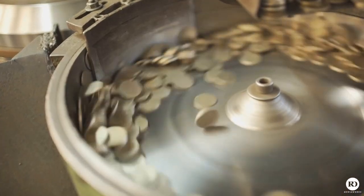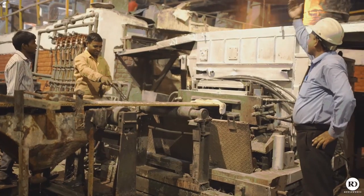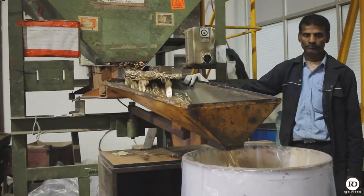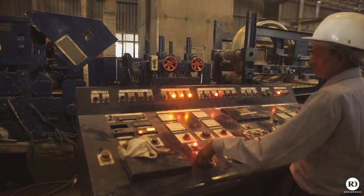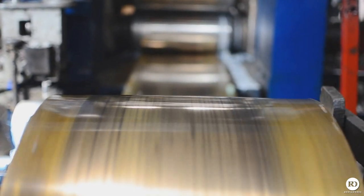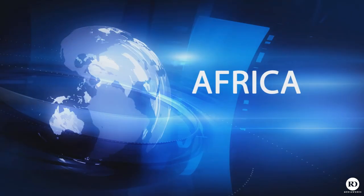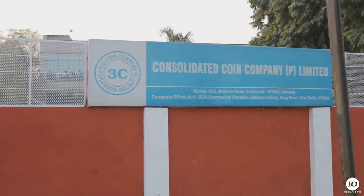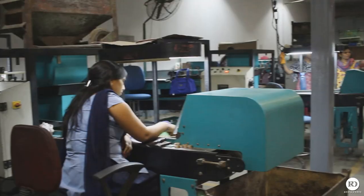Consolidated Coin Company is India's biggest and one of the world's leading integrated manufacturer and supplier of ready-to-strike circulation coin blanks. Consolidated Coin Company is the preferred source of supply to the Government of India mints and also to the central banks and mints in Europe, Southeast Asia, Africa, South America, etc. Our company enjoys a reputation of being a reliable supplier of high-quality coin blanks, ensuring high-speed minting on government presses.